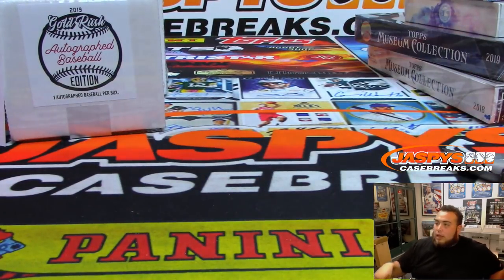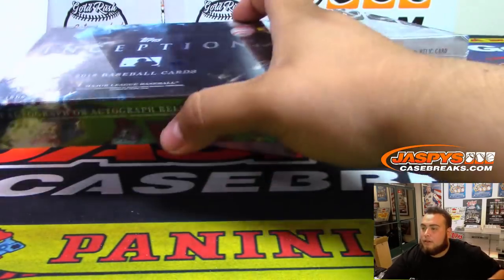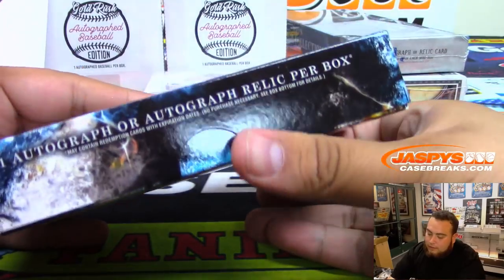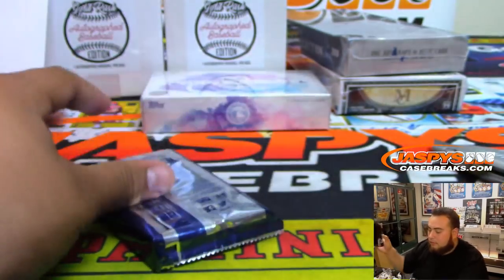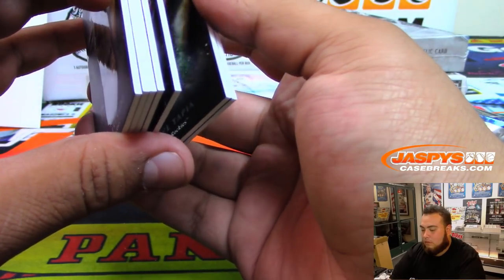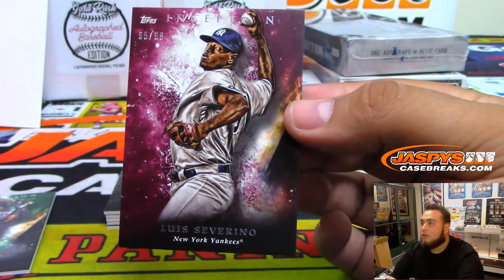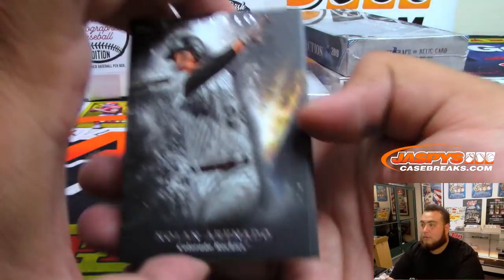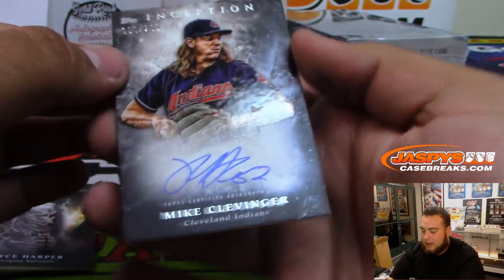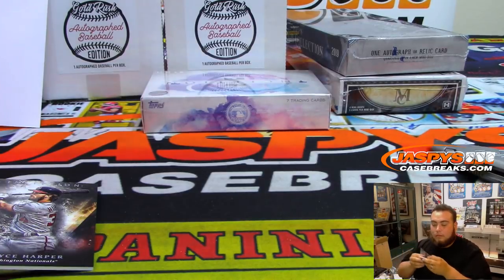Alrighty. Okay, so you got the two autographed baseballs right here. You got two Inception boxes and two Museum Collection boxes. So let's go with Inception. I believe we'll go 2018 first. So you get, I think, one autograph or relic autograph per box. Ramel Tapia, Luis Severino to 99. /99. I believe it's base, and behind Harper is Mike Clevinger /230. Cleveland Indians, that's Mike Grego.